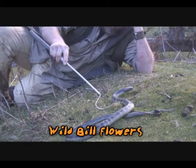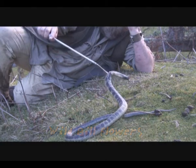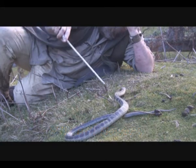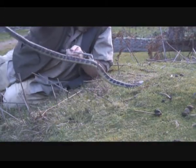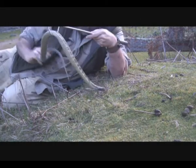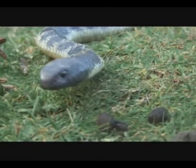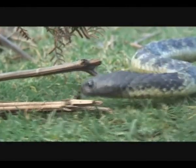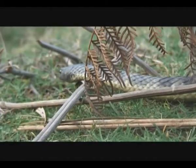My favourite snakes, Tasmanian tiger snake. Okay. It's one of the most venomous snakes in the world. But you have to agree, also one of the prettiest, eh? Isn't that a beautiful animal?